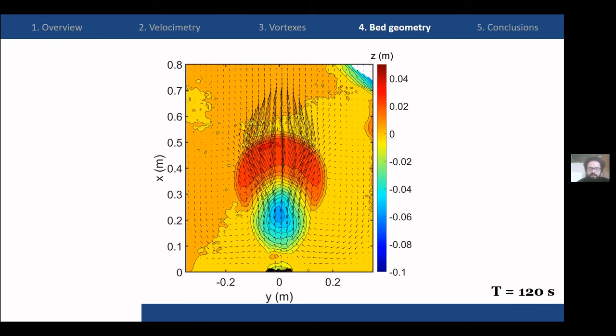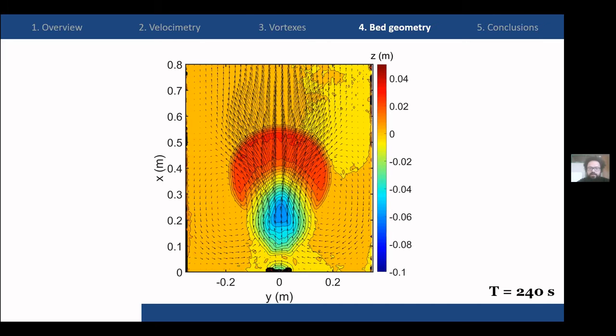And these are the results that we now obtain when we conjugate the velocity field, the black arrows, with the topography that we measure at each instant by photogrammetry, by structure from motion. And this is the result we obtained.